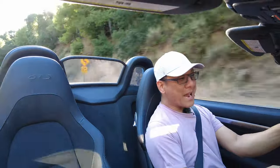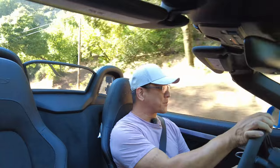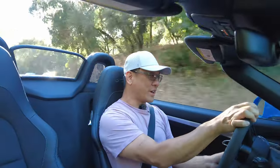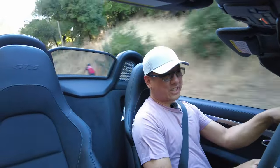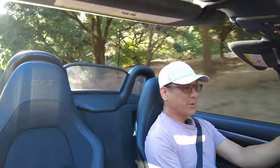It's definitely balanced more towards understeer than the 981 Spyder is. The Spyder is very neutral and will kick the tail out pretty easily, whereas this car takes a little bit more effort to slide around.